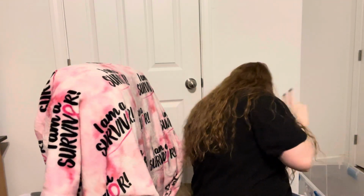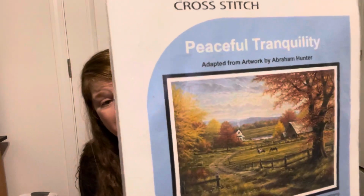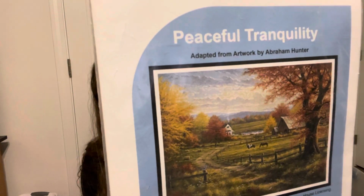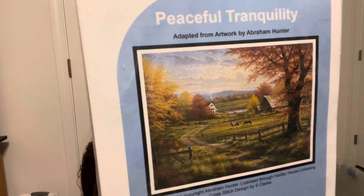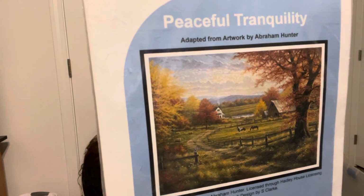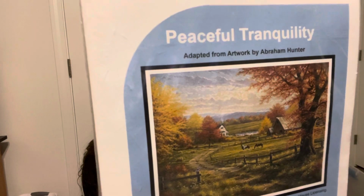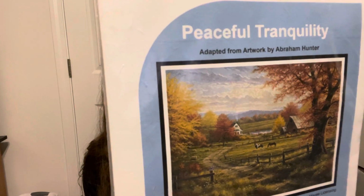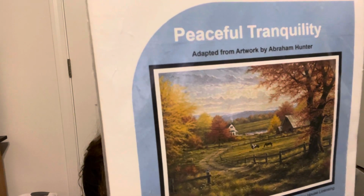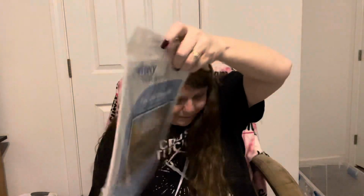Okay, we have 2 more very large projects. This is Peaceful Tranquility by Artisy. I am doing this on a 14 count gridded Aida in white. The Aida I did get off of AliExpress. It has 71 colors. It is 300 by 225 stitches. The artwork is by Abraham Hunter. It is charted by Artisy. It was started on January 16th of 2023.